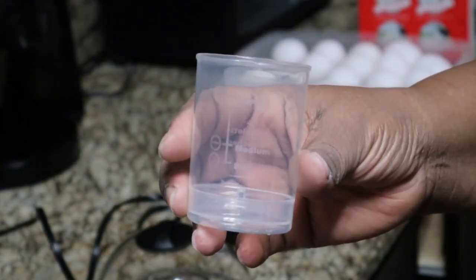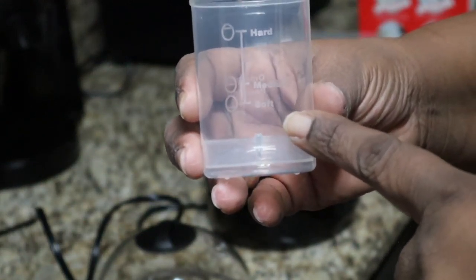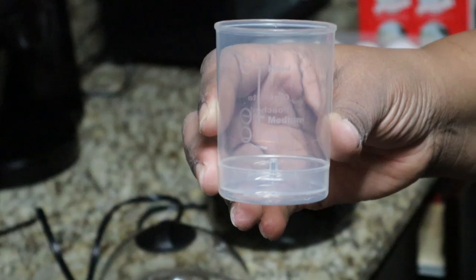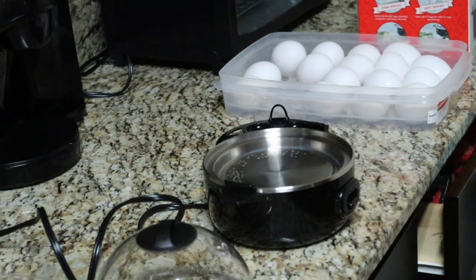And then this little cup that you see, this is the water that you put in there. I know my camera is probably not gonna pick up on exactly what the cup says, but if you want a soft boiled egg, this is your water line. If you want a medium, then this is your water line. And if you want hard boiled, then this is your water line. I like mine super hard boiled, so I'm going to go just a little bit above the line. Okay, so there we go. That's the water line that I'm gonna be using.